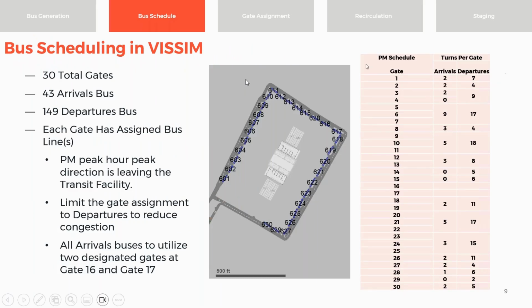Scheduling. What you're seeing here on the right is a sample schedule of one of the floors. This was the 6th floor of our transit facility. As aforementioned, the peak direction is the departure, so you're going to see a lot more departure buses. We landed around 43 arrivals buses and 149 departures buses. And as mentioned before, 616 and 617, these two gates were the arrivals gates.